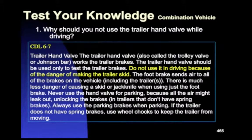The trailer hand valve, also called the trolley valve or Johnson bar, works the trailer brakes. The trailer hand valve should be used only to test the trailer brakes. Do not use it in driving because of the danger of making the trailer skid. The foot brake sends air to all of the brakes on the vehicle, including the trailer. There's much less danger of causing a skid or a jackknife when using just the foot brake.